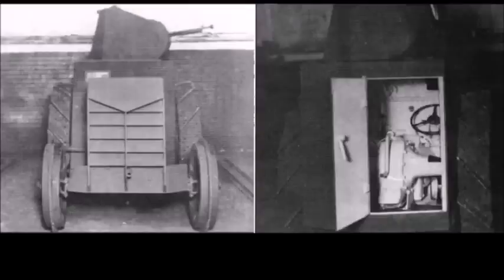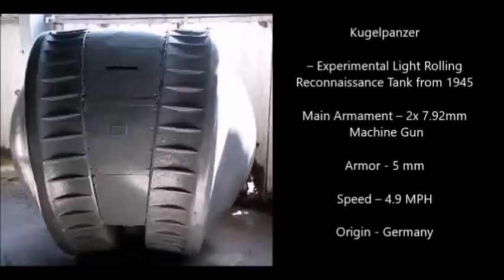The next tank on the list is the German Kugelpanzer. The Kugelpanzer was an experimental light rolling reconnaissance tank from 1945. This tank actually looks really cool for its time period. The only problem is its main armament was supposed to be two 7.92mm machine guns, and it only had an armor thickness of 5mm.